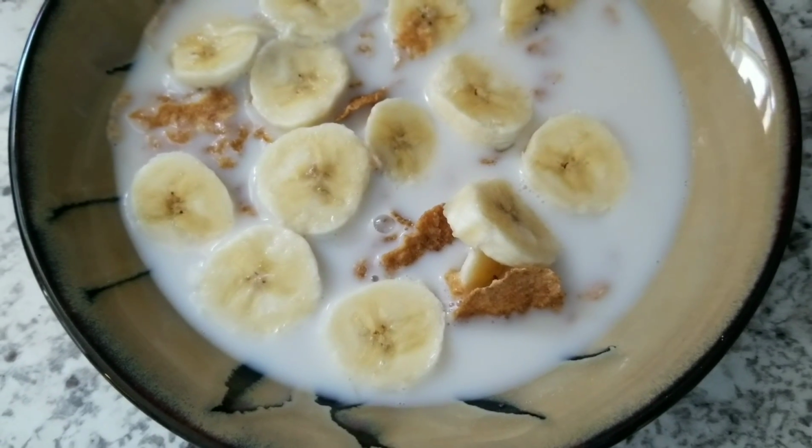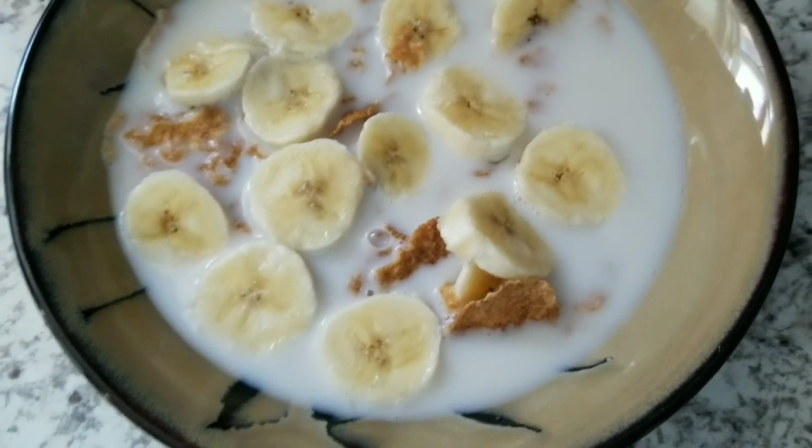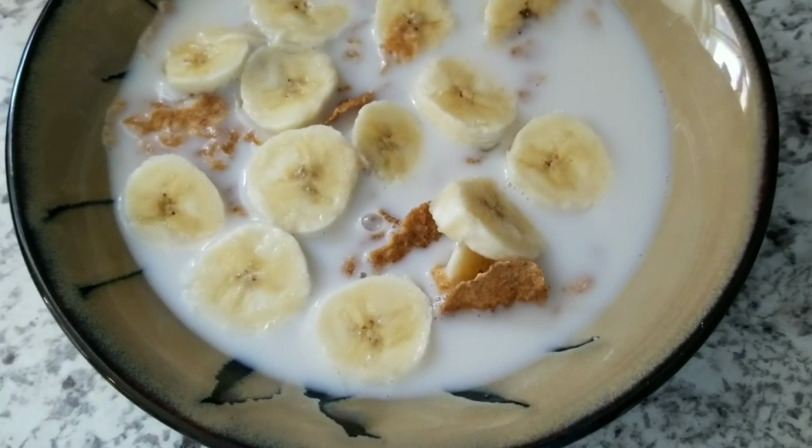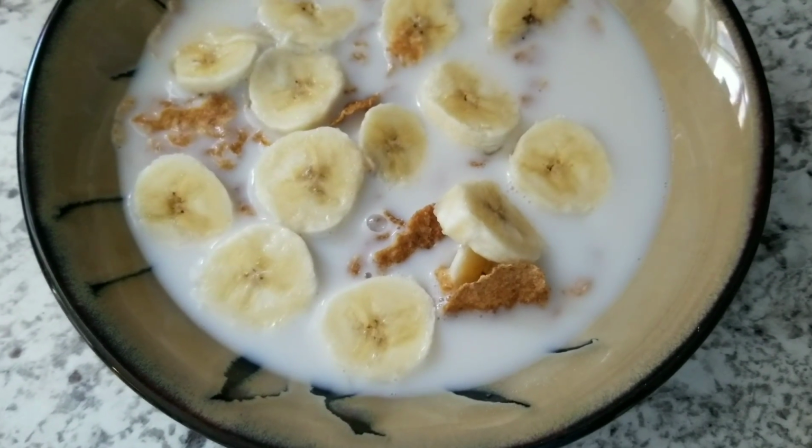Happy Thursday. So as you can see, I'm having cereal again. I had this yesterday, which is a total whole grain cereal with half a banana and unsweetened almond milk, just 1 cup, and I believe it's 42 grams of carbs. I can't remember.